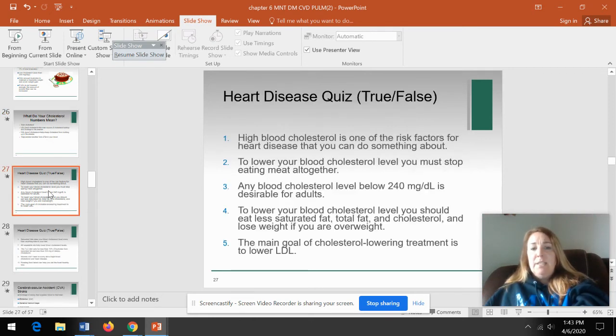All right, let's take just a real short quiz here. High blood cholesterol is one of the risk factors for heart disease that you can do something about. I hope that you are nodding your head that that's true. To lower your blood cholesterol level, you must stop eating meat altogether. That's false. We can have lower numbers with meat. Any blood cholesterol level below 240 is desirable. That's false. Remember, it's 200.